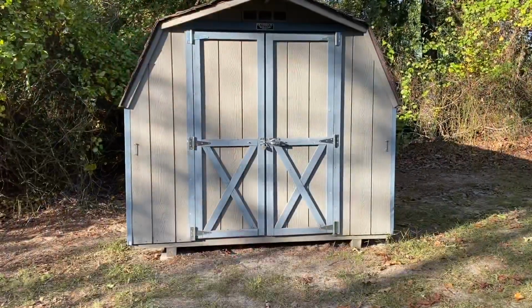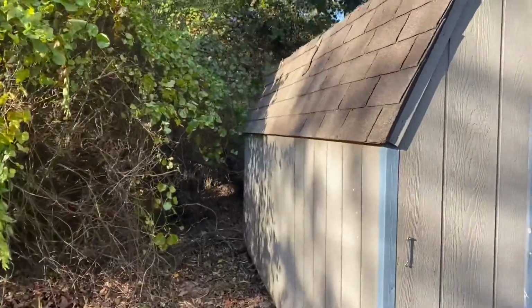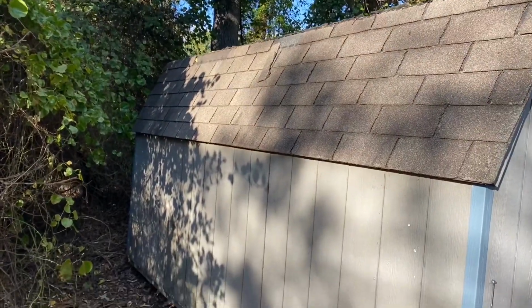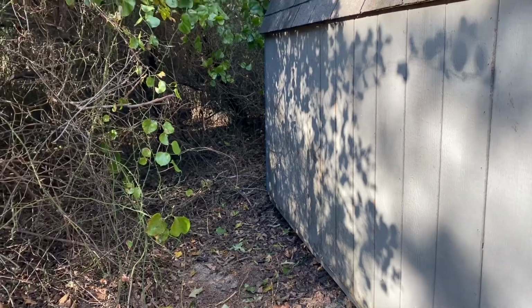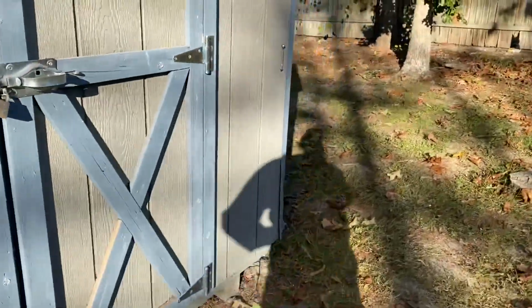So take a look. I know it doesn't look like much, but this is actually six hours of work, just me by myself. But yeah, anyway, here it is. So here's the shed. Beforehand, there was a big branch laying on top. I was able to get that branch off, kind of sweep off the top of the shed. And now you can see all the sides. It's not touching any leaves, so those wet leaves won't damage the edge of it.